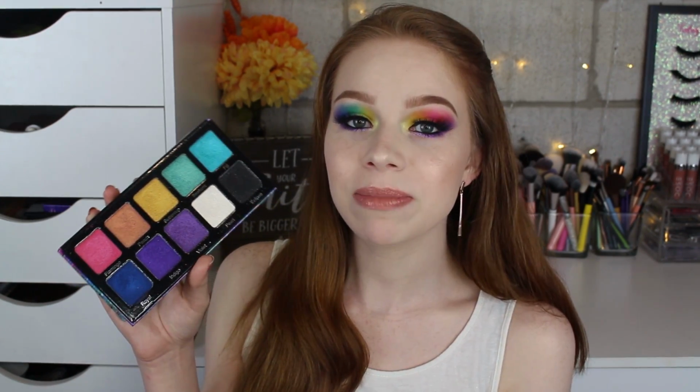So maybe if you are someone who only likes to throw in a pop of colorful shimmer, if you're looking for a palette for that and you want a rainbow option, this might be for you. It is good quality. It's just, I just don't find myself personally reaching for it because it doesn't stand out in my collection.